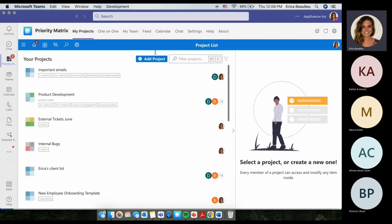Here in the middle of my screen is my Priority Matrix, and it is integrated right into Teams. If you haven't done this already, go to Apps in your bottom left corner, type in Priority Matrix, and you'll be able to get us installed there. Once installed, pin us into your toolbar, and wherever else you are in Teams, it'll stay there and be really easy to use.